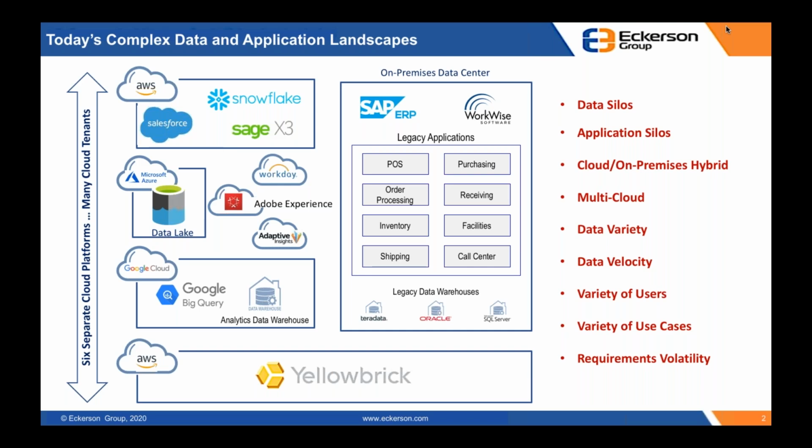A typical data and application landscape looks something like the diagram you see here, with many data silos, including multiple data warehouses. This is one of my recent findings when I speak and when I teach. I run live polls asking how many data warehouses do you have? 60% of respondents say they're operating between 2 and 5 data warehouses. Less than 10% say they're operating only 1. So that says 30% have 6 or more data warehouses. So we've got this sprawl of data warehouses.